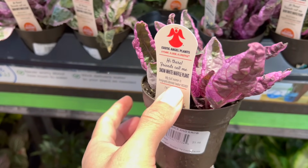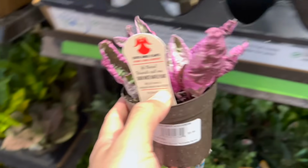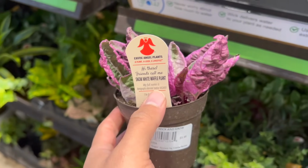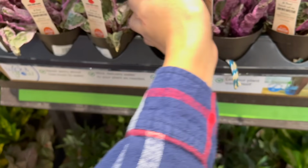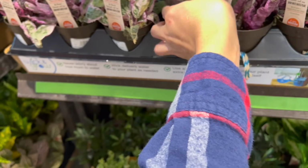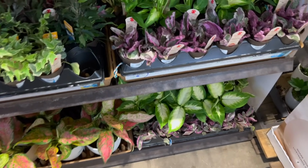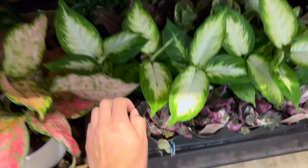Does anybody have this one? This is a fun one, but I think it's a plant that wants humidity. I know they like to stay moist and they like humidity and some light. But somebody let me know what you think.